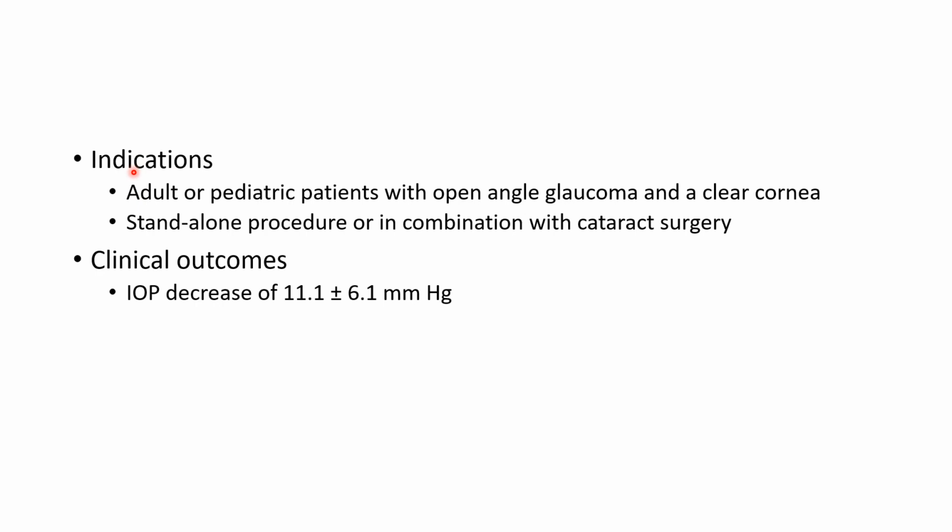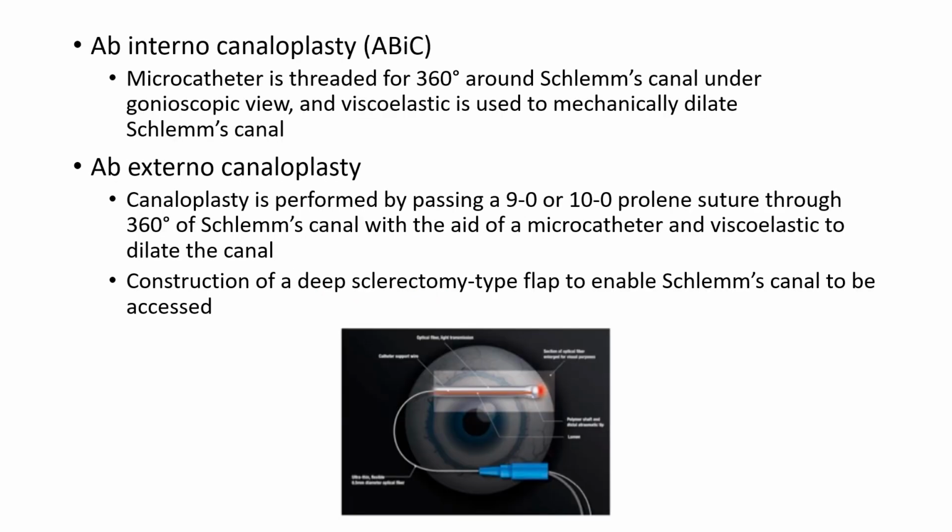Indications of GATT include adult or pediatric patients with open angle glaucoma and a clear cornea. It can be done as a standalone procedure or in combination with cataract surgery. Coming to the clinical outcomes following GATT, for primary open angle glaucoma, GATT decreases IOP by 11.1 plus or minus 6.1 mm of mercury.